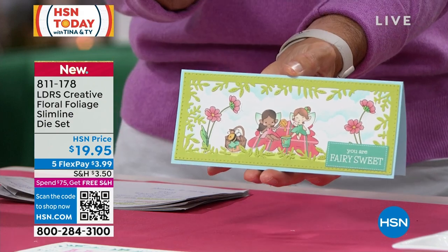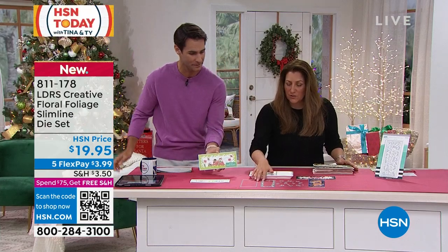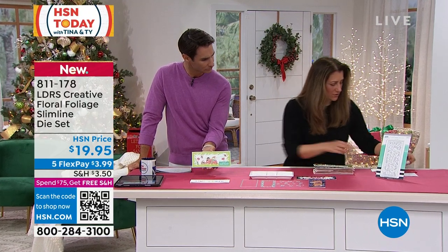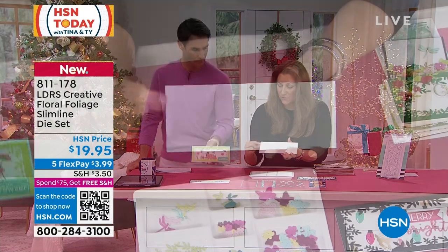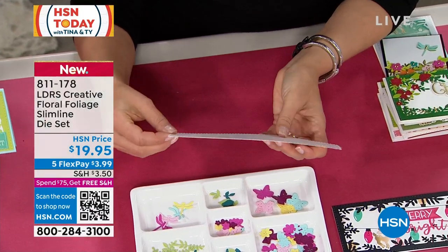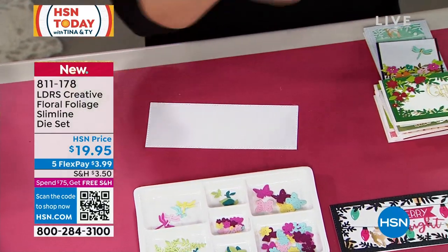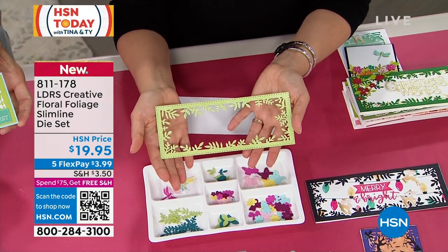Okay, let's talk about the die cuts. Everything is kind of nesting inside here, so you're getting two of the frames. You get two of the slimline dies. The outer die here is actually going to give you this shape right here, and it has that beautiful cross-stitching on the edge of it. Then the second die here is what's going to create that beautiful leafy foliage frame. So you would use those two together.